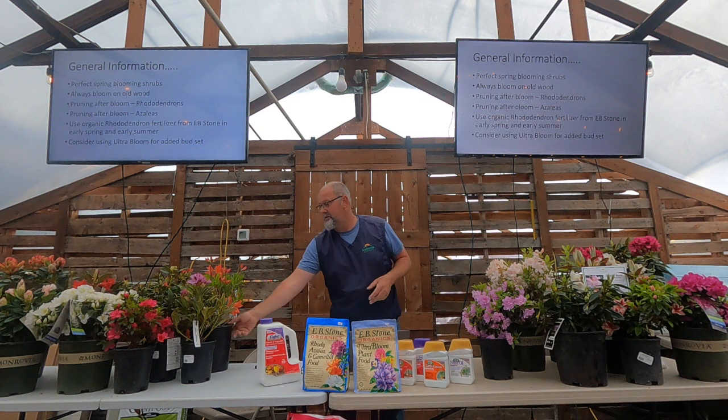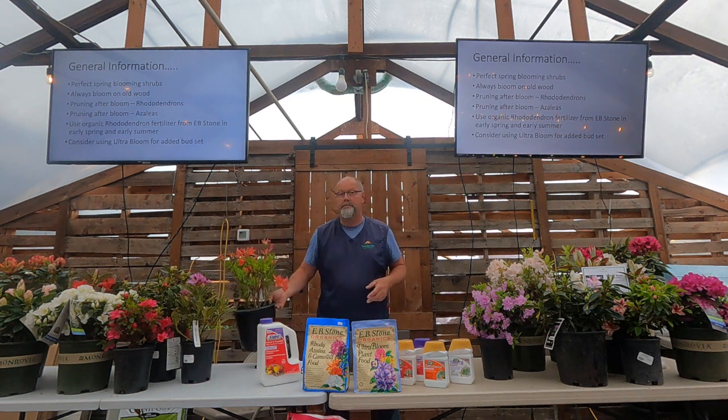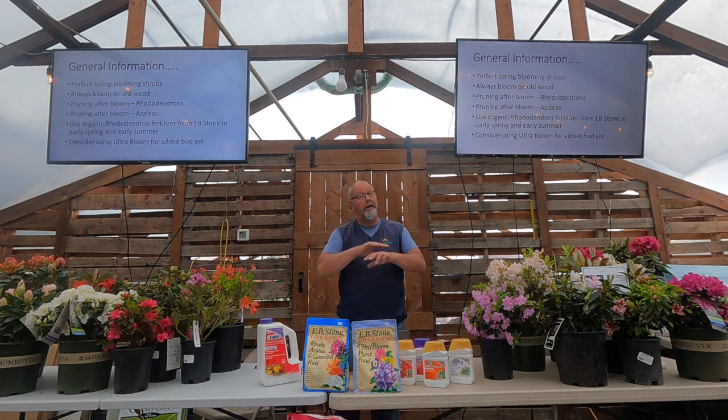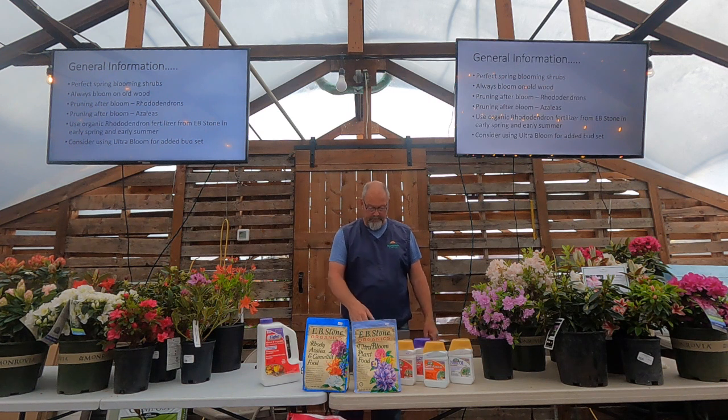So if I have a deciduous one like that, there's one blooming, when it's done blooming, I can go ahead and again cut it back here and there if I like, or maybe even shear it, and I'll have a little bit smaller plant, but I have that whole summer to set the flower buds and get me going for 2025 at that point, okay?